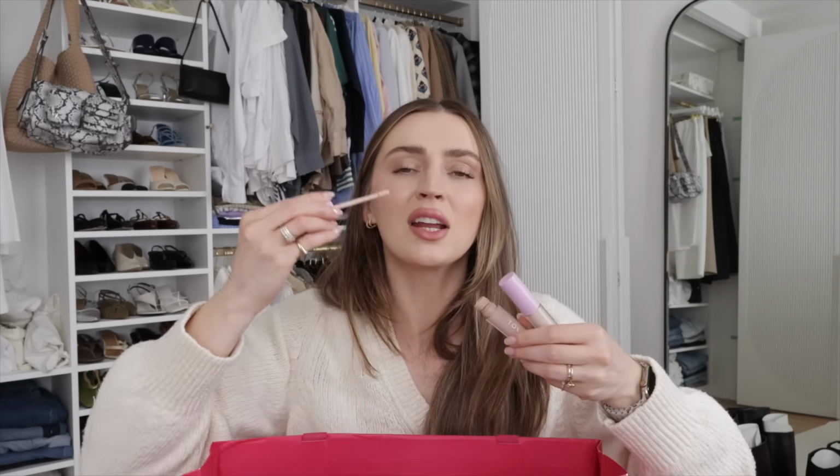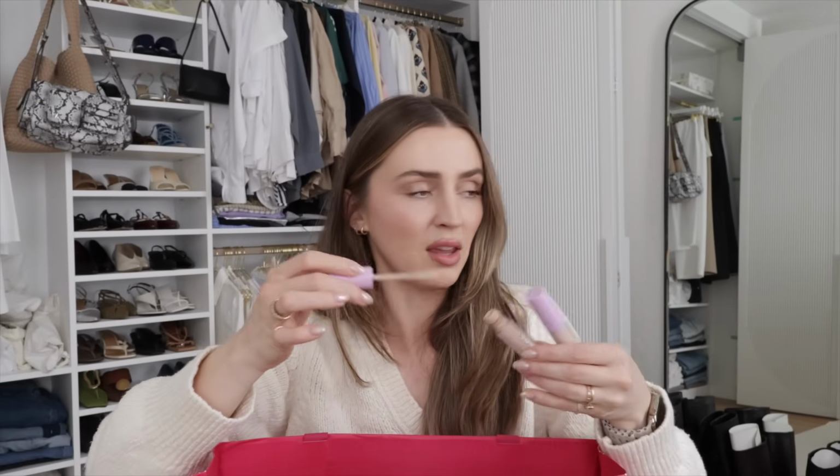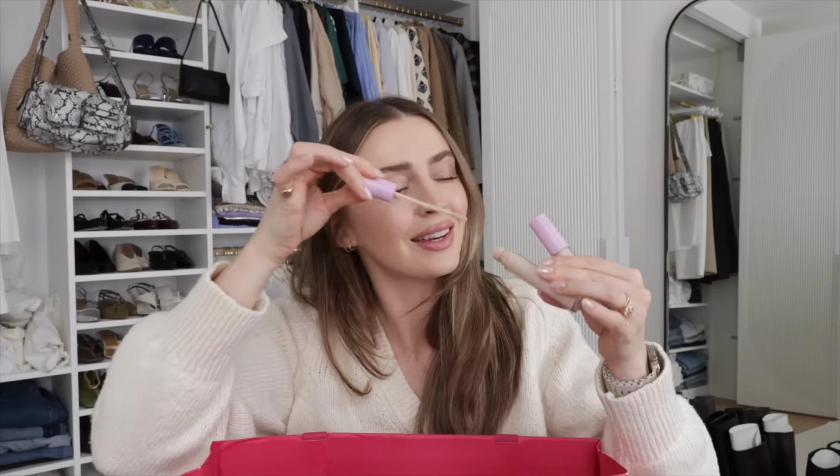I'm putting my foundation on, sometimes my bronzer, sometimes my blush, and then I'm dipping this in, putting it onto my skin, shoving the applicator back into the tube. It's kind of disgusting. I'm sure this is harboring even more bacteria than my brushes, because at least my brushes I can clean. I can't clean inside there.